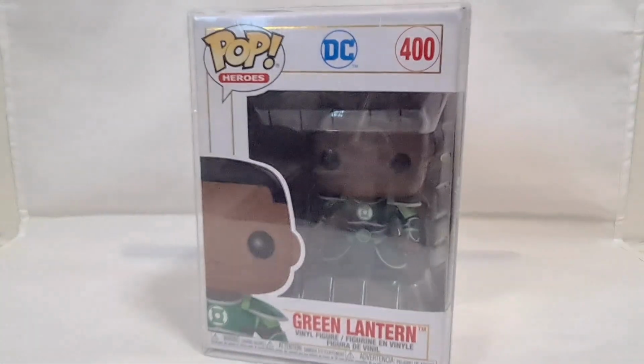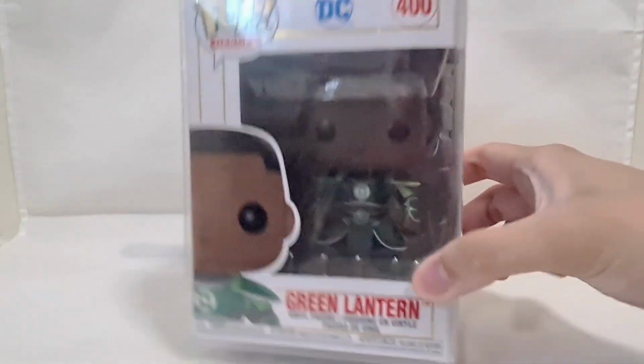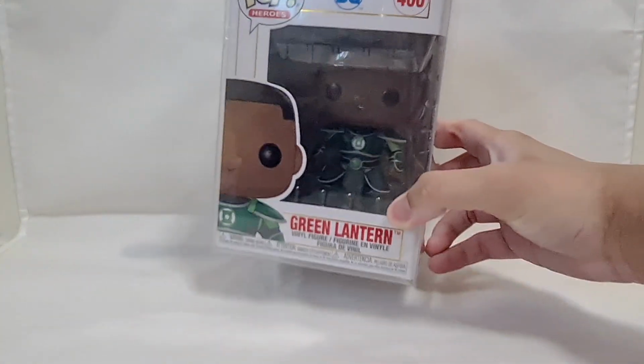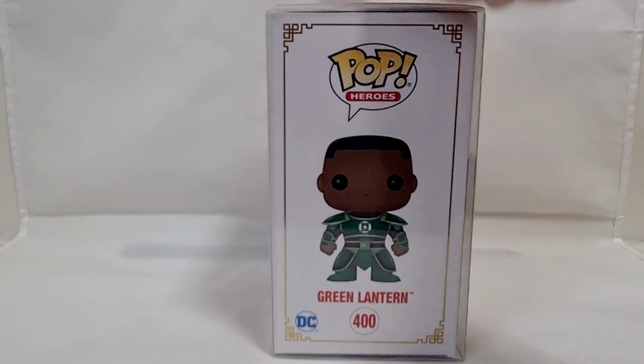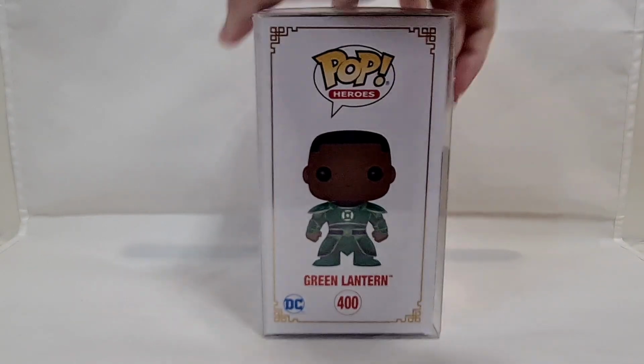It's John Stewart, and it's very cool. Really love how the armor looks in general. So yeah, very cool armor pop, very nice. Maybe I should remove the pop protector because it's getting a bit fuzzy, but it's alright. I have too many pops to remove if I do that, but yeah.